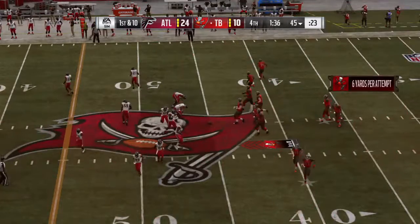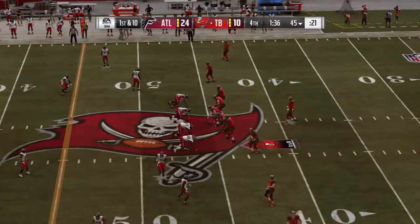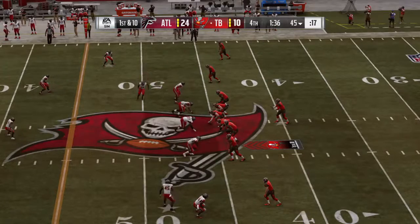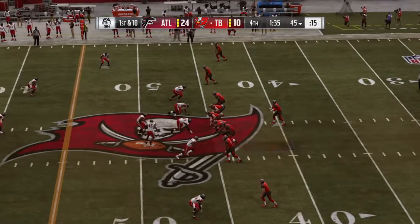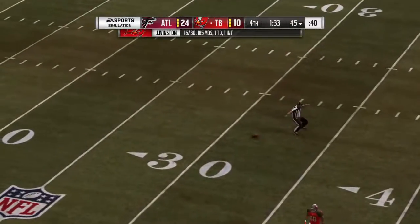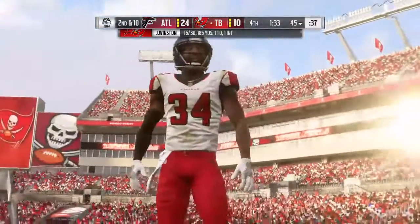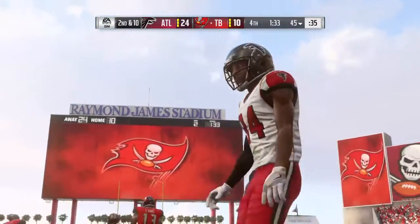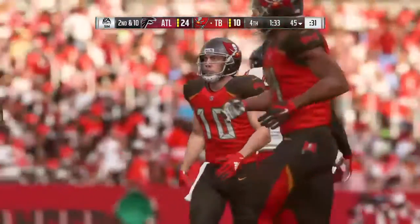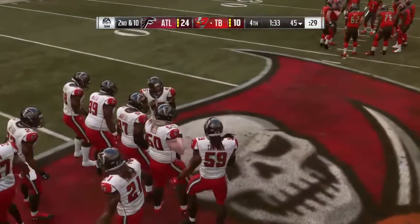Back-to-back good plays have them on the move on first down. On 1st and 10, Winston, and he slings one that's incomplete. Before the game, they were running the route tree about as efficiently and effectively as we could have possibly imagined, but sometimes the passes just go awry.